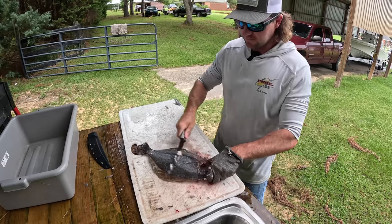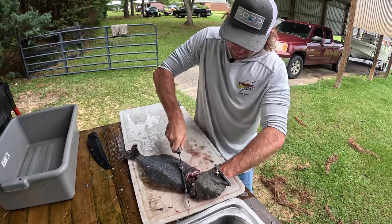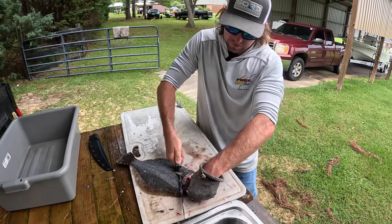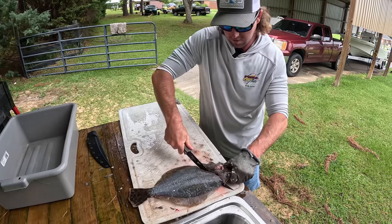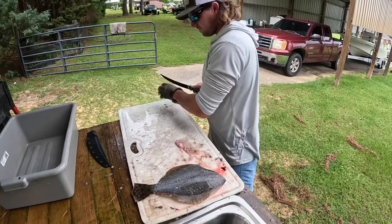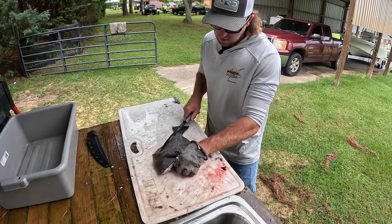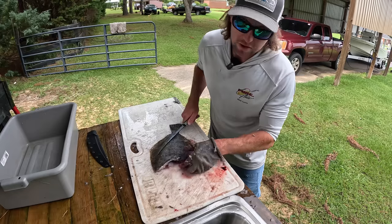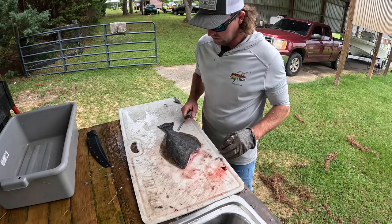Just about got it all the way through. All right, so we've got this fish scaled on both sides. All we're gonna do now is cut this head off, and you don't have to, I just prefer to do it. Makes it easier to gut this fish. All right, just gonna clean this gut cavity out. We'll get a water hose and just spray it up in there, clean all that out. But pretty much, as long as you got all the guts out, you're good.